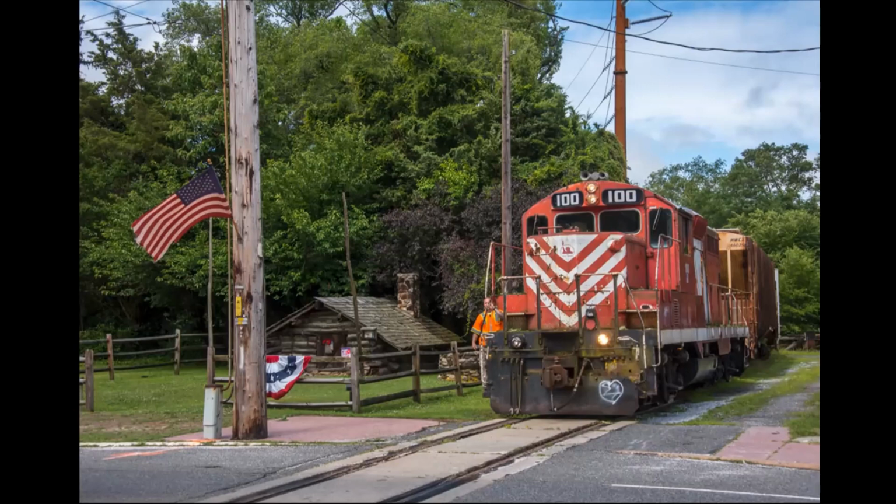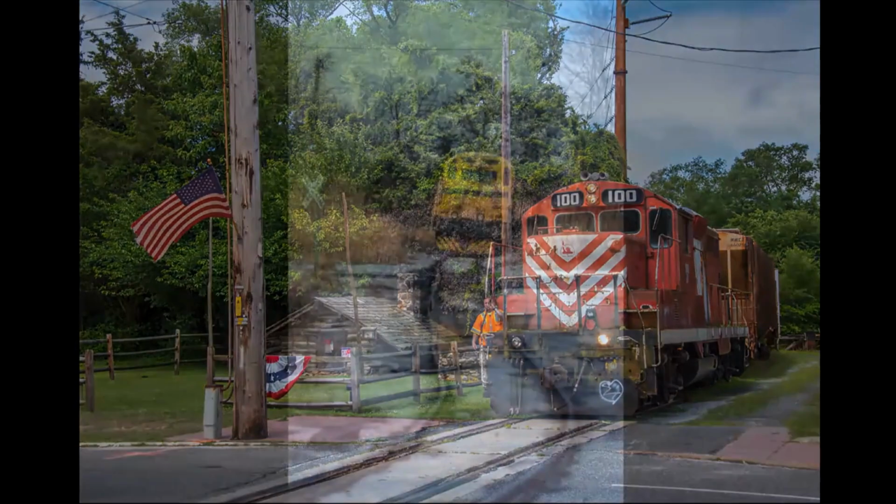This was a demonstration train sent down there on behalf of the freeholders of Salem County, who were promoting the port as a place to ship your stuff. The port is open, ready for business. Come on down, transload your stuff from boat to train. We'll take care of it. Not much has happened since then.